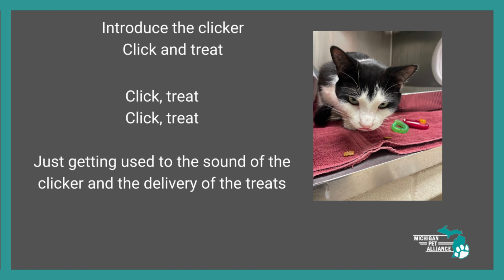This isn't something you need to do every training session, but when you're just starting out, and we've not used a clicker before, we do want to introduce that clicker so that they get used to it.